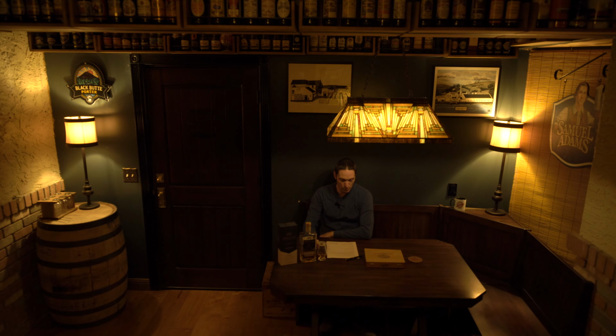Today, we're trying Mortlach 12-year-old. This one's owned by Diageo. Diageo is a giant multinational alcoholic beverage company. I've gone over all their different brands before. There's a considerable number of them, right? Diageo is one of the biggest. I won't go over all those again.